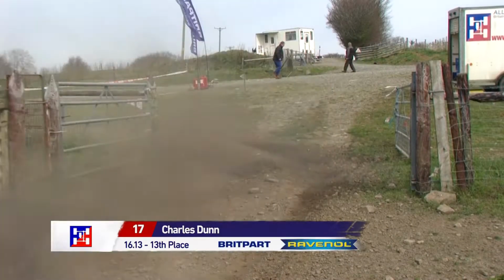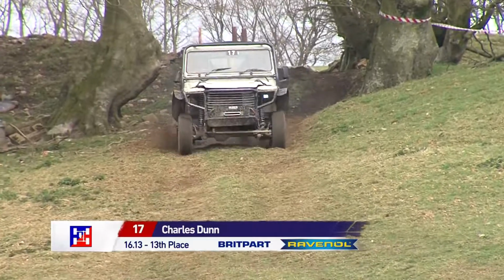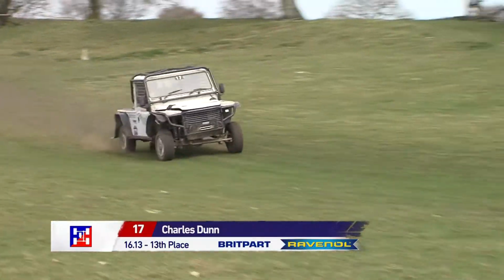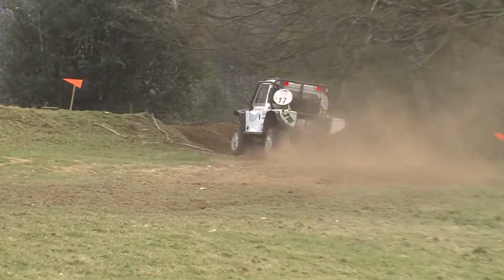It's another class leader next, with the early honours in Class 4 going the way of Charles Dunn. It's a fairly handsome advantage that he holds as well, verging on 30 seconds over the rest of his Class 4 rivals. And that's good news, since he wasn't out at Walters Arena last time out, and wasn't entirely sure what pace to expect.